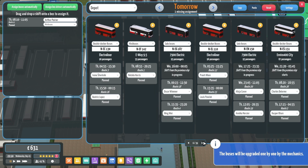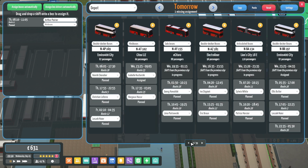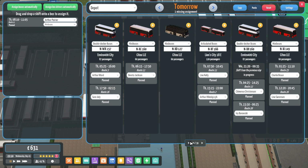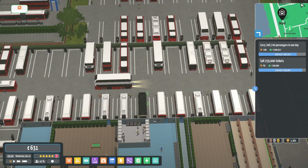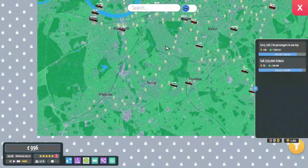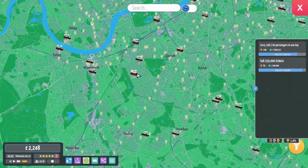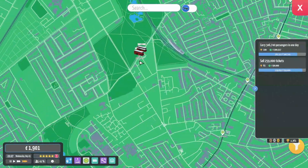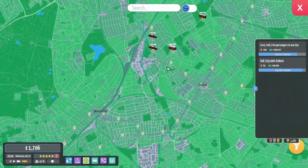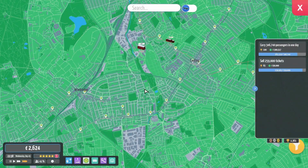rather than just automatically assign it, we're going to go through. Might be at the end of our list. Look at basic. We're basically going to manually assign that. There we go. Just so everything's now assigned and ready to go for the next day. So what that means is we now have buses coming down here to run the new Route 26. And my gosh, this is a long route.